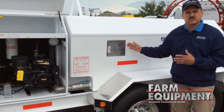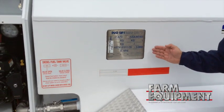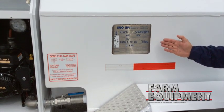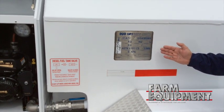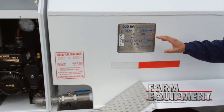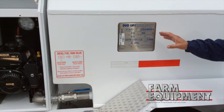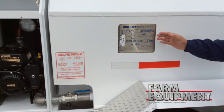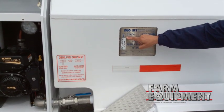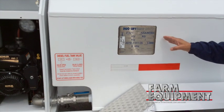Another item that's extremely important for your certification is as a manufacturer of the tank and the trailer, you have to meet many standards for the United Nations, Canada, and the US. And this certification attests to Dual Lift that we meet or exceed not only the 2014, but it also anticipated the 2015 Mobile IBC United Nations specifications for transporting fuel on public highways.